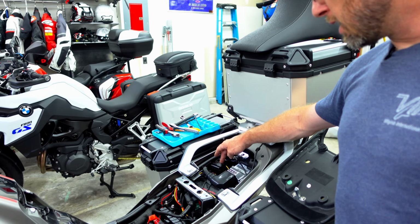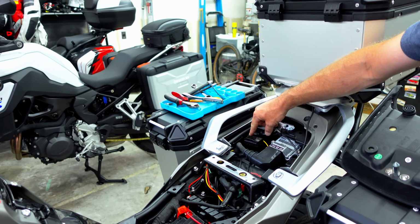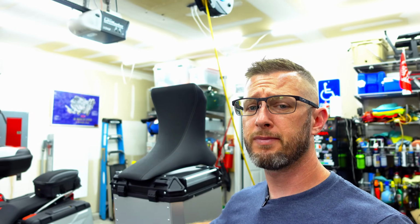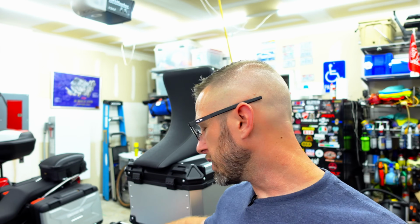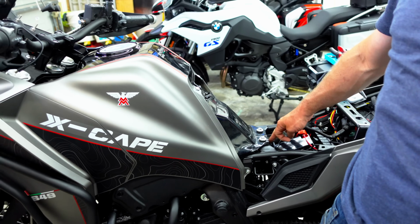I ended up stealing the ignition power source back here from this relay box. There is a light fuse back here, so when the lights turn on, the fuse turns on. Obviously that's switched ignition. That's where the yellow wire goes. The red wire goes, of course, to positive. Black wire goes to negative.